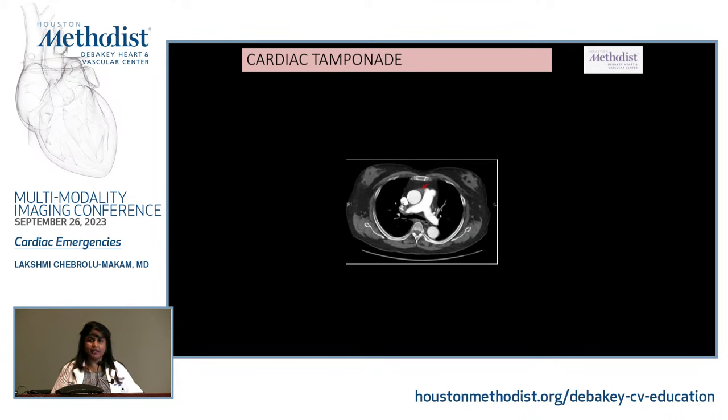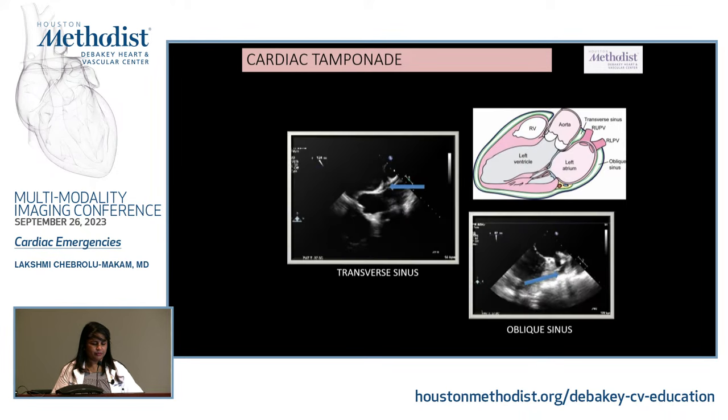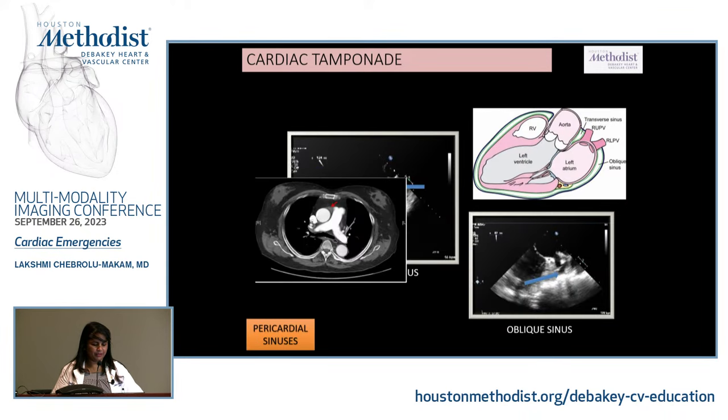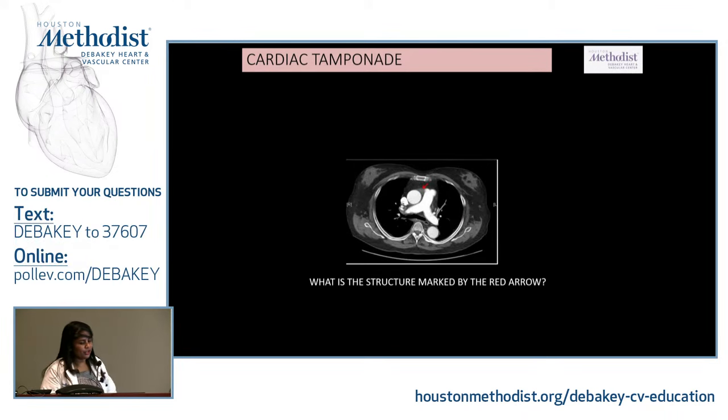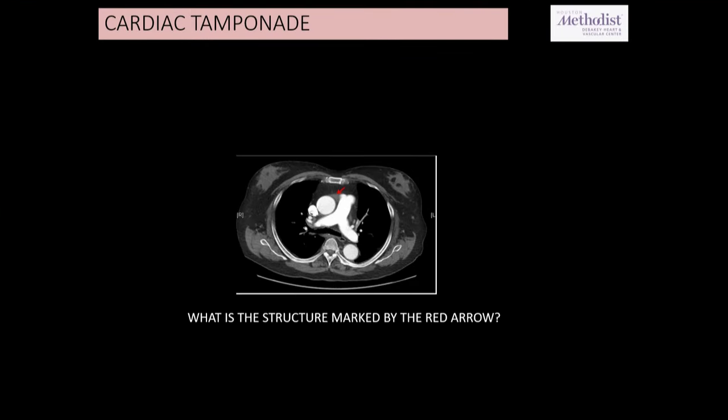All right, if someone guesses this right, then... Oh, I think I gave out the answer. Let me go back. What is the structure marked by the red arrow? Maybe make it bigger. So it's in between the aorta and the pulmonary artery. I think I gave out the answer, right?